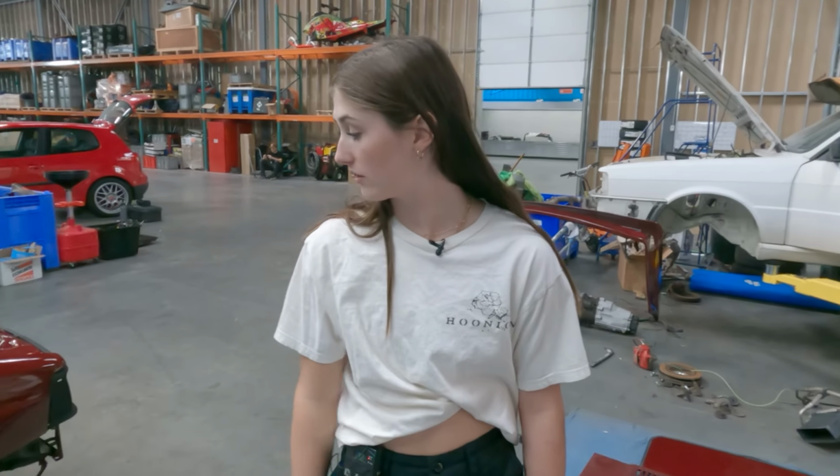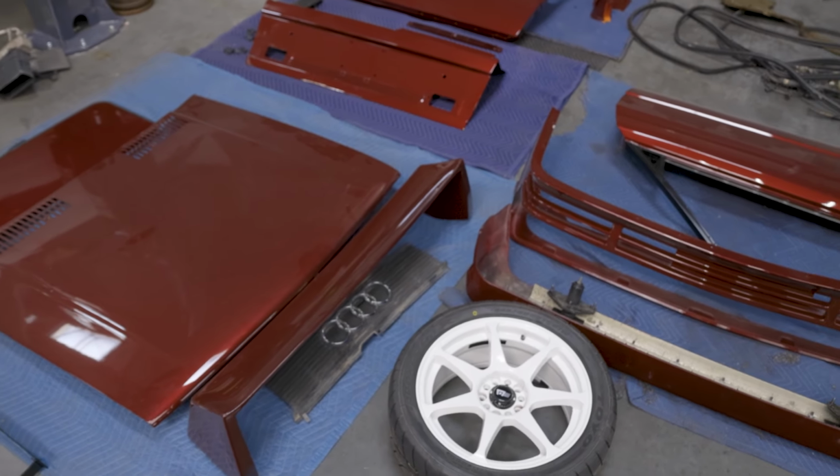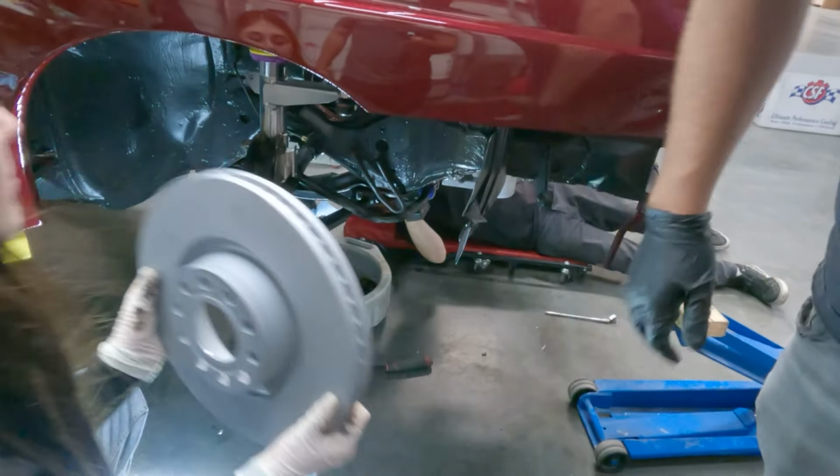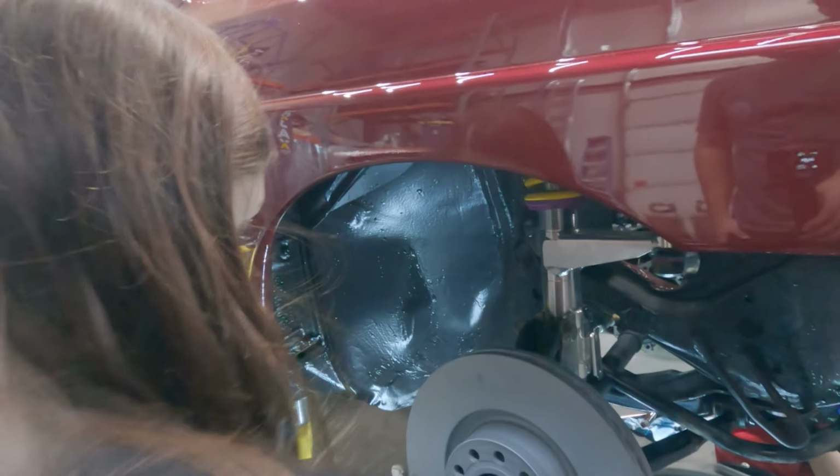We gotta get the car back on the ground so we can mount the rest of these parts on the car, like the hood, doors, and the boot. The boot. The boot. Oh my god. Don't drop it.